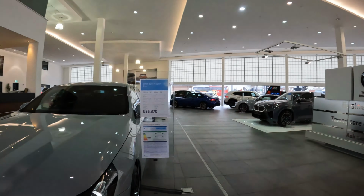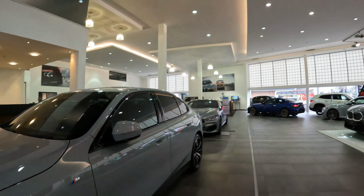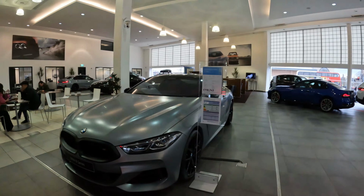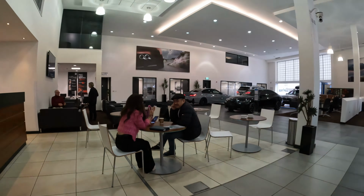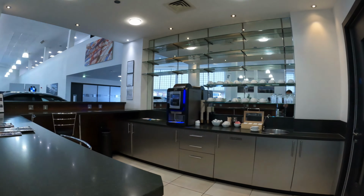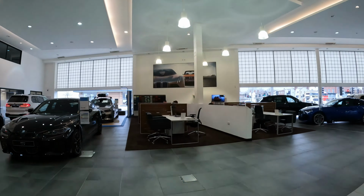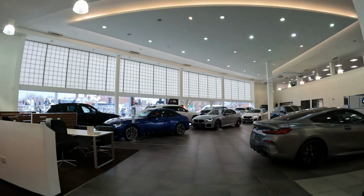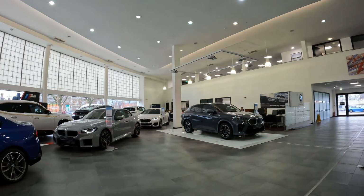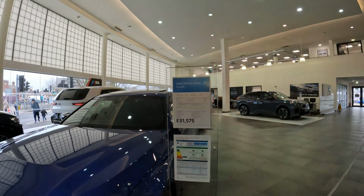Smell coffee. 55,000. BMW 520i M Sport Pro. That's a very unique colour. Coffee area there. $51,500.